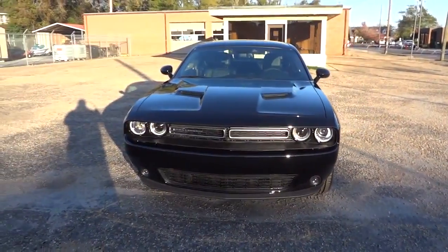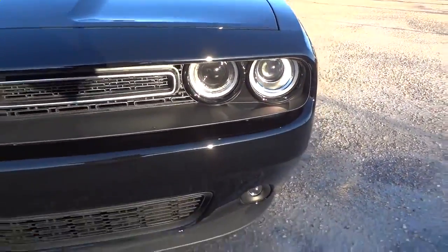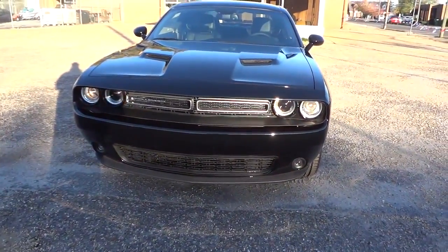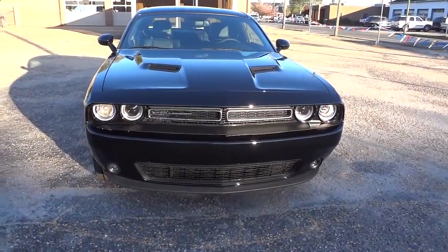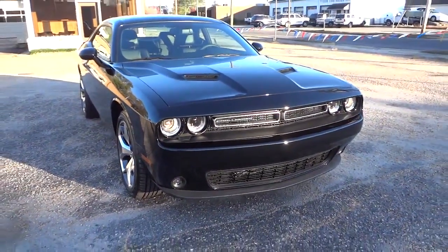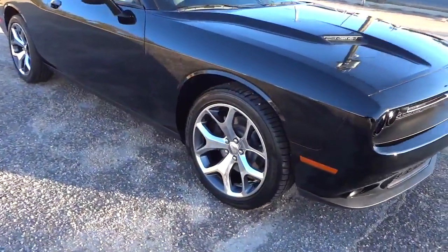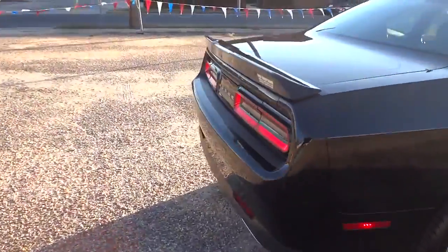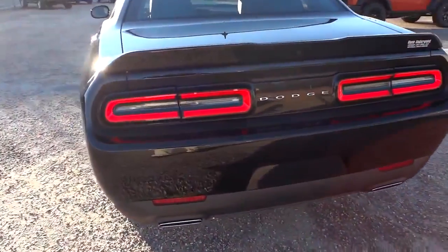Up here we've got the projector headlights as well as fog lights, the high beam and the low beam. I'm going to go ahead and push the lock button just so you can see maybe a little bit of what the lights look like. You can check out my video, 2015 Dodge Challenger at night, so you can see what it looks like on the inside and outside, because it has a really interesting look with halos around the headlights, as well as split LED rear tail lights. I'm going to push the button again, maybe you can see. It's hard to see because of the sun, but anyway, you can check out that video.